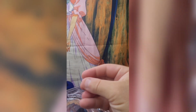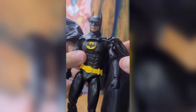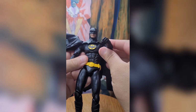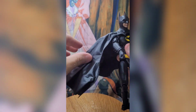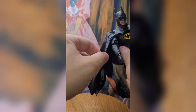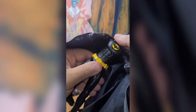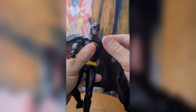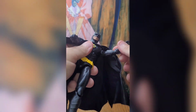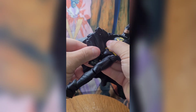All right, so here's one star. This toy looks ridiculous. That is awesome. There's metal in the cape, so you can fold it and make your displays. It's pretty flexible, actually. And just like the movie, his head sucks. He didn't turn his head in the movies either. It's pretty cool.